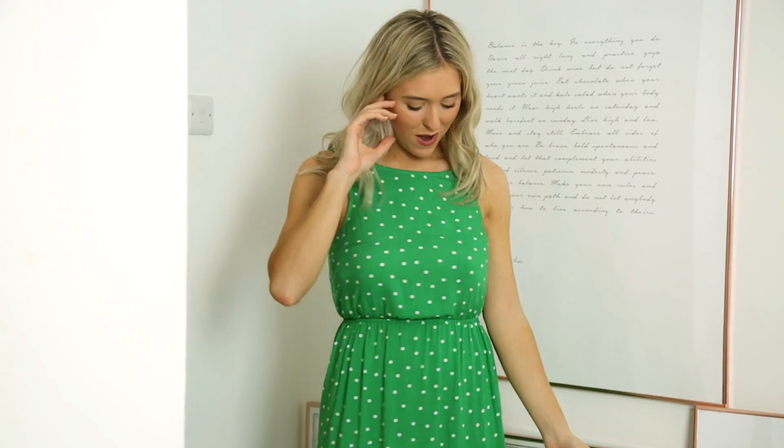And I love the print as well. I'm a sucker for polka dot. If you guys have got me on Insta or Twitter or whatever, you'll see I'm constantly wearing polka dots at the moment. So I really hope this looks as classy on me as it did on the model. I mean, probably not, but let's see. So the dress, I am wearing a bit of a weird bra, so apologies if the bra looks weird. This is such a cute print. I actually really like the print.